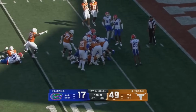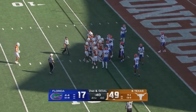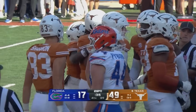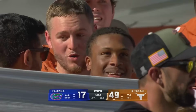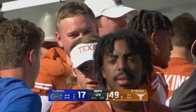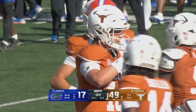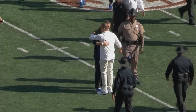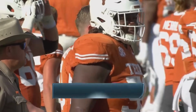Gibson can't go anywhere and then finds a little surge with Arch Manning set to take that knee. And they will bring this thing right on home. 2 straight seasons now that Texas has started 8-1. It's the first time they've done it in consecutive seasons since 2008 and 2009. Texas with 64 plays today and averaged 9 yards per play. 49-17 is your final score.